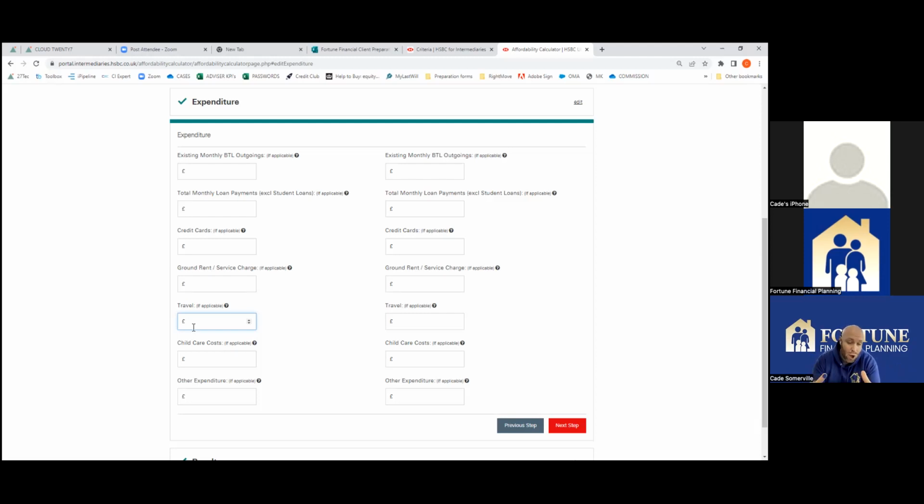And if they can't get the answer, there's many ways of getting the answer as well, which we'll touch on shortly. Understand what the commitment is, how long it has to run, what the monthly payment is, what the outstanding balance is, and that's what they're after in here. They're after that committed expenditure.